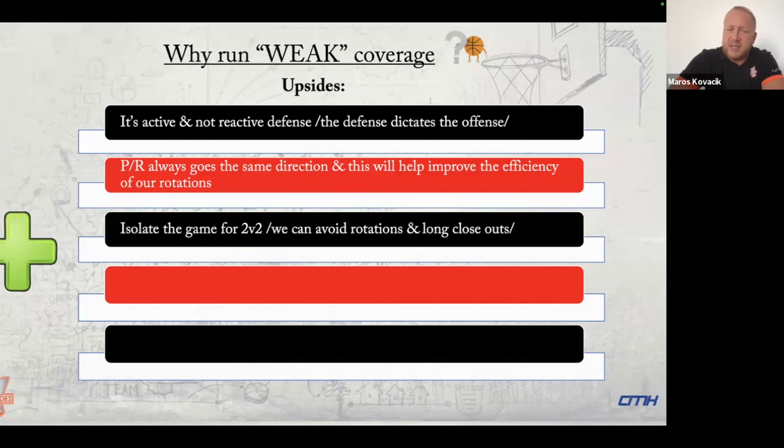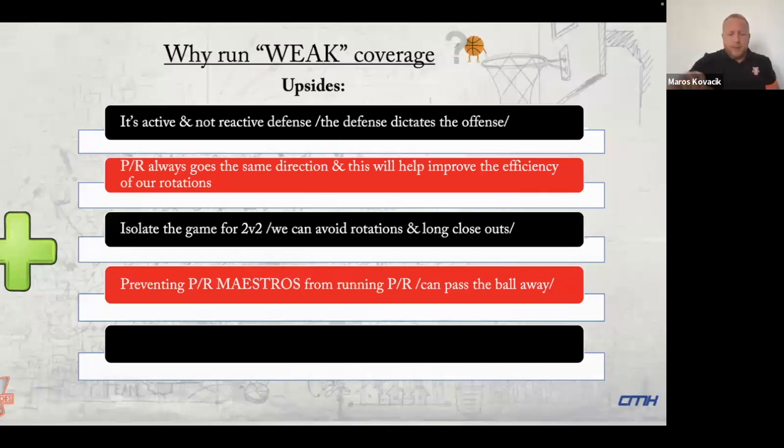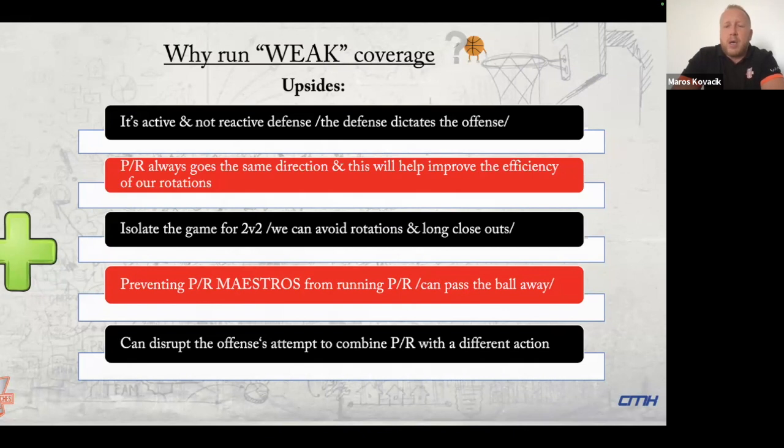Another very important thing, and we can see it more and more in the EuroLeague, is that pick and roll becomes a 2-on-2 game. Why? Because if you involve any other players too much, the smart offenses are going to kill you with kickouts and spot-up shots, or with big, long closeouts. They can beat you very easily. So you have to be really precise to avoid unnecessary rotations and long closeouts. Another very important thing is that you can prevent pick and roll maestros, the players who are really great at running the pick and roll, because in this case they can pass the ball away to just one side. So this is a very important thing to minimize the pick and roll strengths.